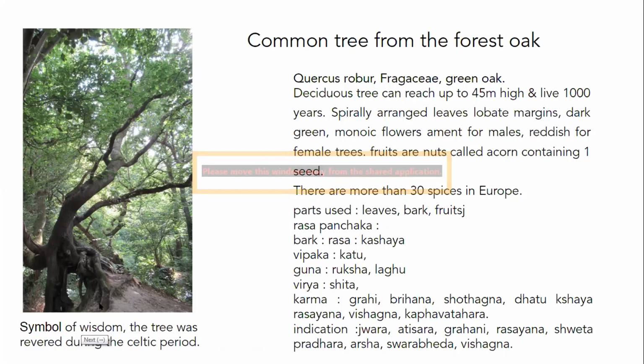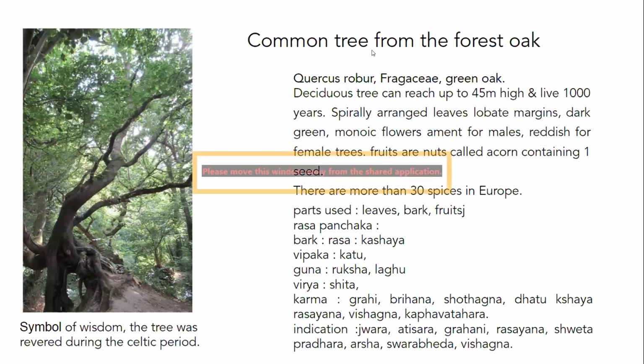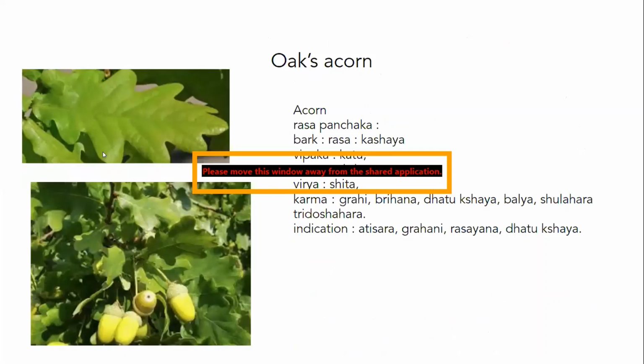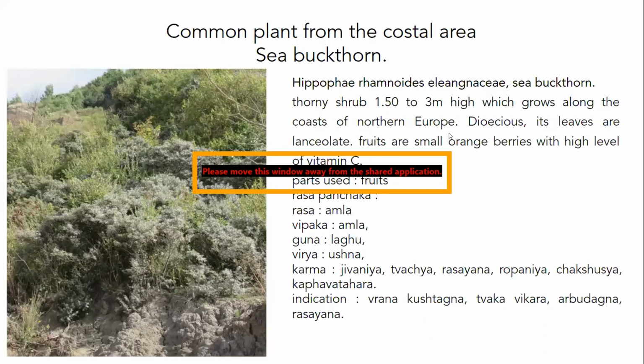So the bark was used at that time, and it's not that much in use nowadays unless you go and collect it yourself, I would say. And you can find the acorn as well. So the acorn can be eaten. It's a very brumhan fruit. But for that, you have to boil it and open it. And this is the typical leaf of the cassis.